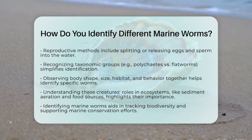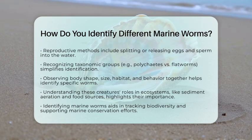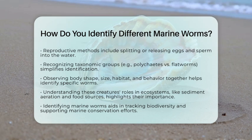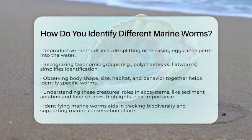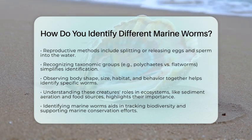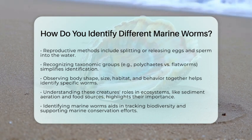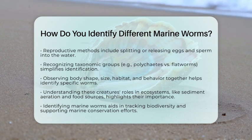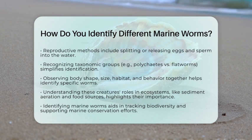In the end, identifying marine worms is about paying close attention to their body shape, size, color, habitat, and behavior. Combining these clues with your knowledge of their taxonomic groups makes it easier to tell one species from another. This skill helps us understand their role in the ecosystem, like how burrowing worms aerate the sediment or how they serve as food for many marine animals. It also helps in keeping track of marine biodiversity and protecting these fascinating creatures.